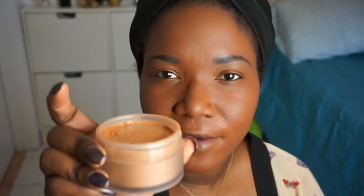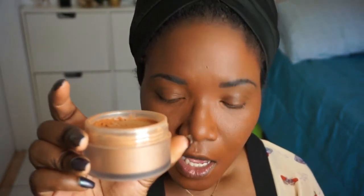It's a bit orangey on the red side, like I said before, because I am a red undertone, as you can see from the similarities with my neck. But I'm going to go in and set my foundation with the Laura Mercier medium deep powder. So from here on forth, it will be just a straightforward video, and then I will be back with the finished look once I'm done. So enjoy the rest of the video, guys.